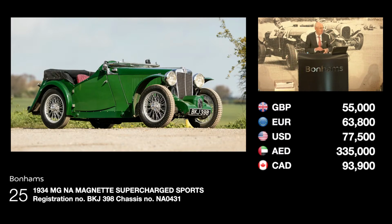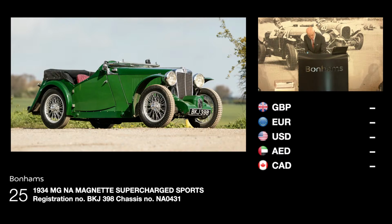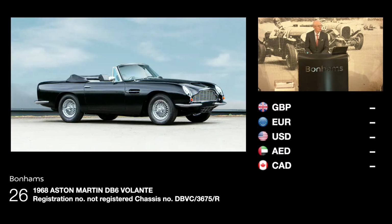I'm at 55,000. Take 58, but I'm at 55. Any more bids at 55,000? Any more now? Take 58 for the supercharged MG at 55,000. Well, we're past that, I'm afraid, at 55,000. Moving on to lot number 26.